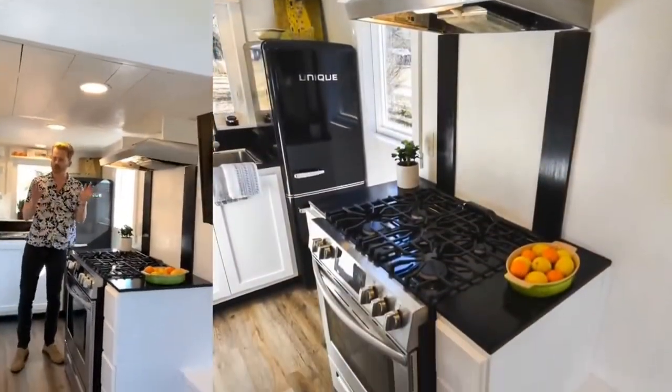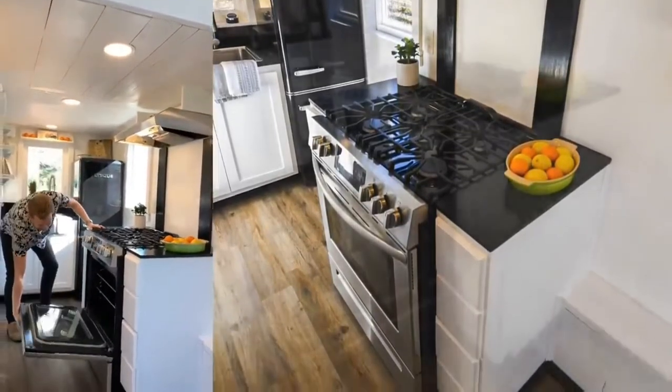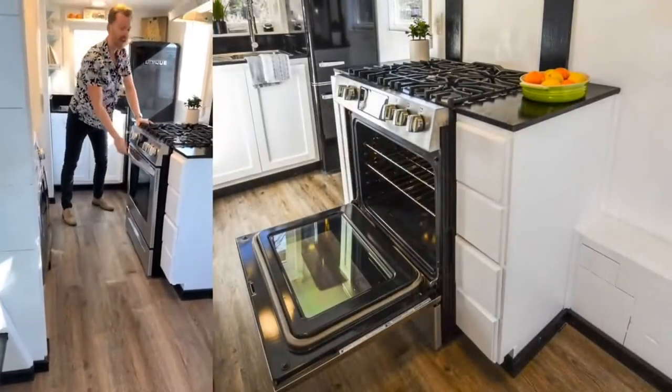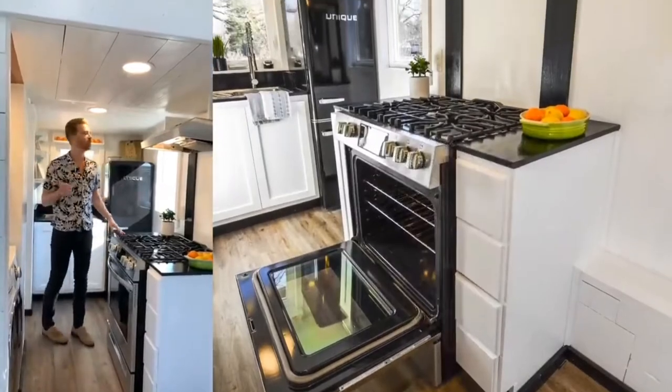Right here, these are chef-grade appliances with a massive oven that can fit an entire turkey dinner, plus those sweet potatoes you love. And I also have to note my shirt. I hope you like it. I tried to match it with the black and white.